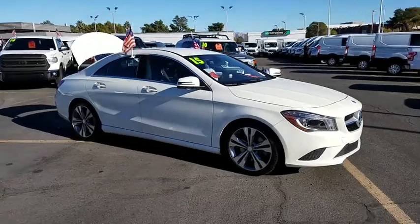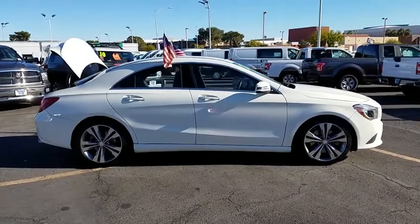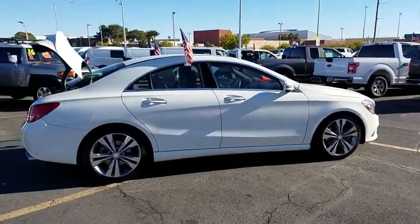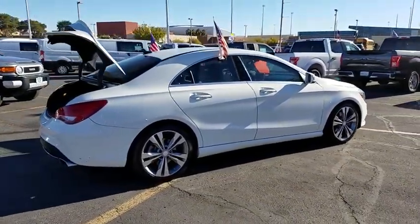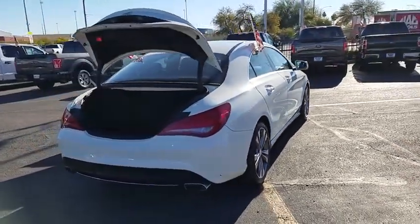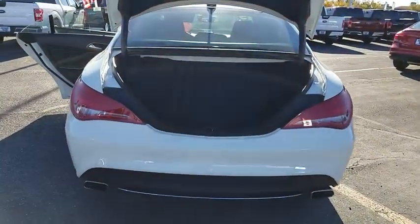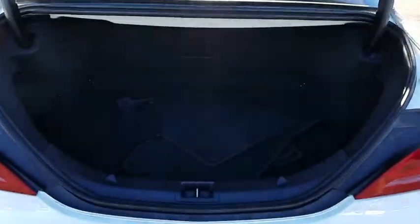The 2015 Mercedes CLA. The CLA comes with impressive handling, elegance, and luxury interiors. It has amazing sleek lines, which also reduce the drag coefficient to a minimum, making it very aerodynamic. This vehicle has less than 50,000 miles. Here are some of this vehicle's great options.